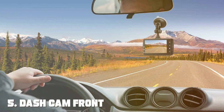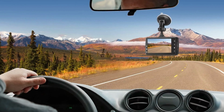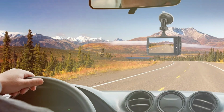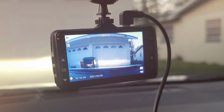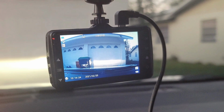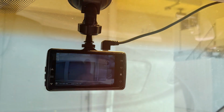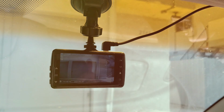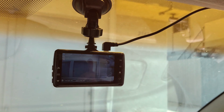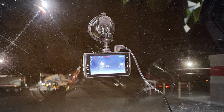Finally, the number 5 position is held by Dashcam front with 32G SD card OAK 831 front dashcam. The OAK 831 front dashcam is a solid option for those seeking a reliable, no-nonsense front-facing dash camera with the added convenience of a 32GB SD card included. With its 1080p Full HD resolution, this camera captures crisp and clear video footage, ensuring that you won't miss any details on the road. The 3-inch LCD screen provides easy access to playback and settings.